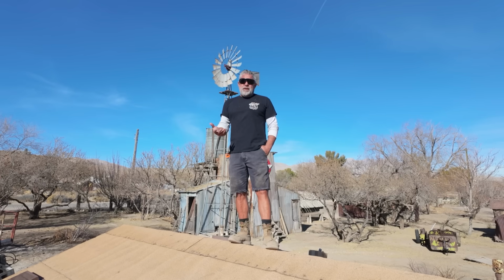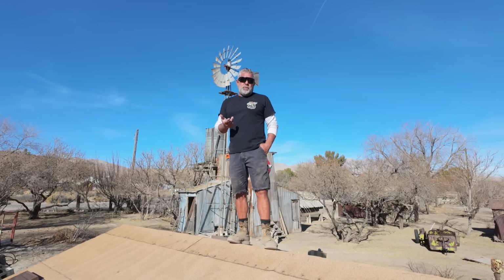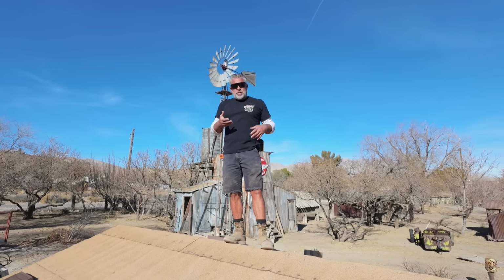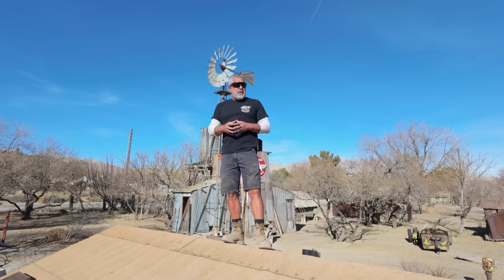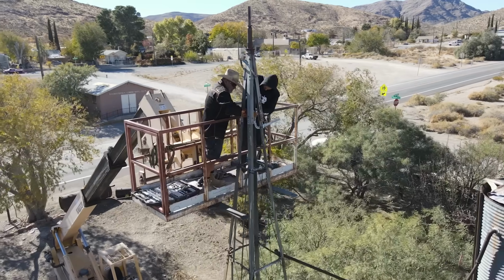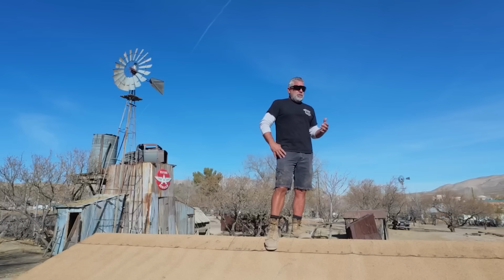Another thing about these towers, you can't just go in there with a torch, start blowing holes in it and welding things together. They will crack and break. Everything has to be drilled and bolted together so it doesn't crack or break because of the vibration and the amount of work that these windmills do. If you go up there and just set the stub tower on and weld it on, there's a good chance that it's going to break and fall off at some point.